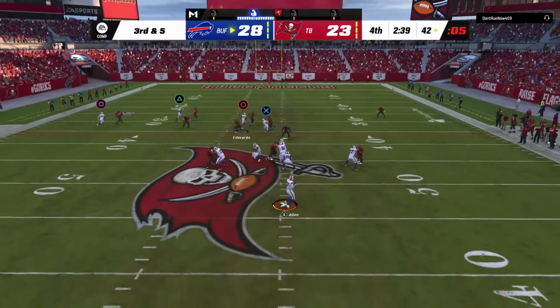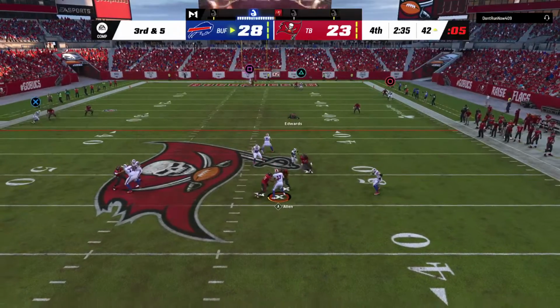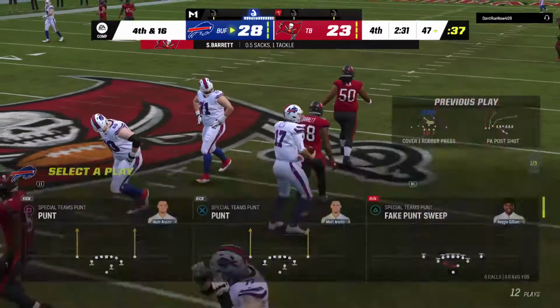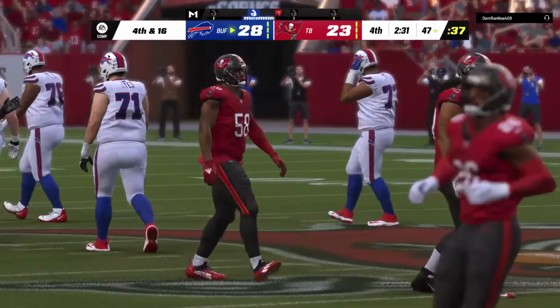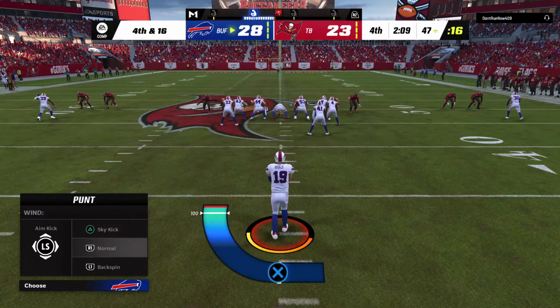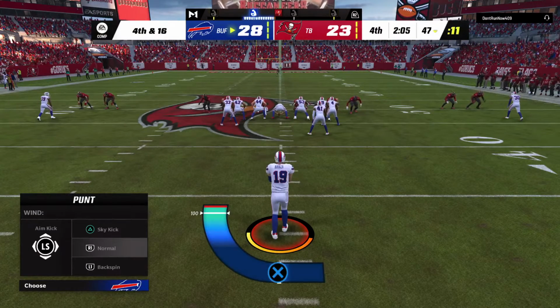Now Allen. Oh, the Buccaneer pressure too much. Down he goes. Multiple defenders getting home there for a loss of 11. The Bills send the punter out. And surprisingly, this is the first punt of the game for either team.